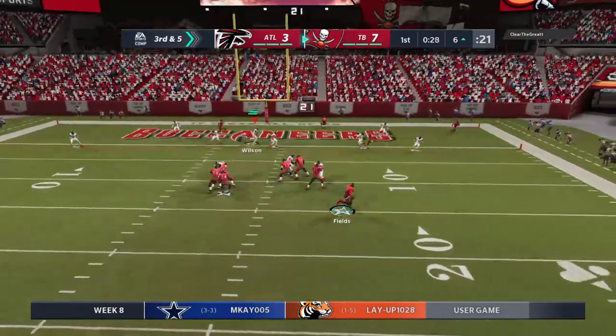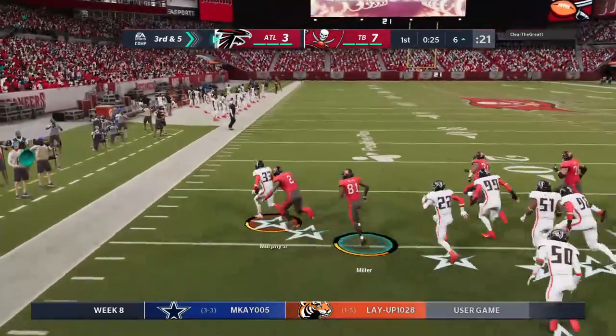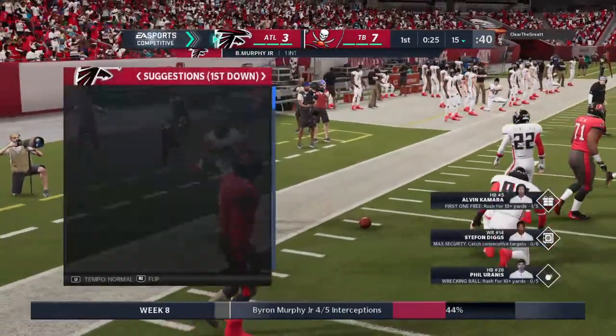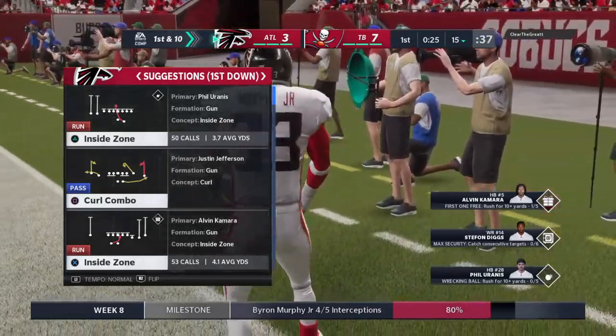Out of the gun now on 3rd down. Flush to his right. Into heavy traffic, and it's intercepted. Picked off by Byron Murphy. And the return will stop them well inside their own 20 at the 15-yard line.